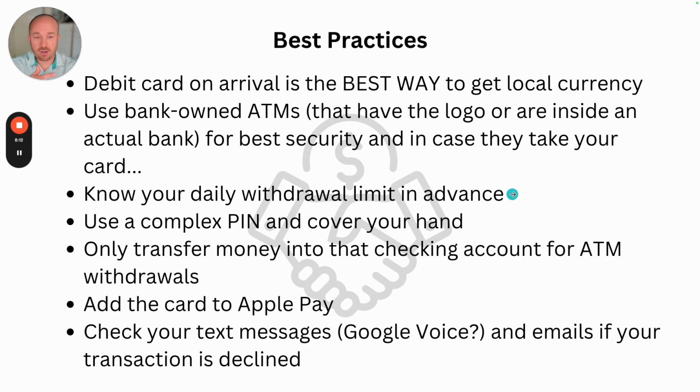Know your daily withdrawal limit in advance. For some of these, it's like $500 to $1,000, so you should know that before you go. Use a complex PIN. Don't use your birthday. Make something that's good and use that so that it can't be easily guessed.